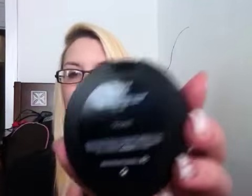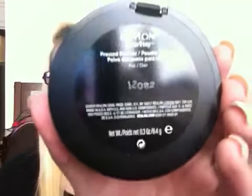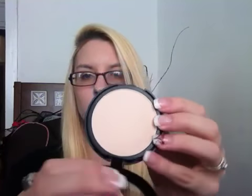And the next thing I got, this was from Rite Aid. The next couple things are from Rite Aid. I got the Revlon Color Stay Pressed Powder, and it is in Fair 128.2. And it just looks like this. There's a mirror. I'm trying not to blind y'all. Looks very sheer. I actually liked the way that this applied, but again, I feel cakey.